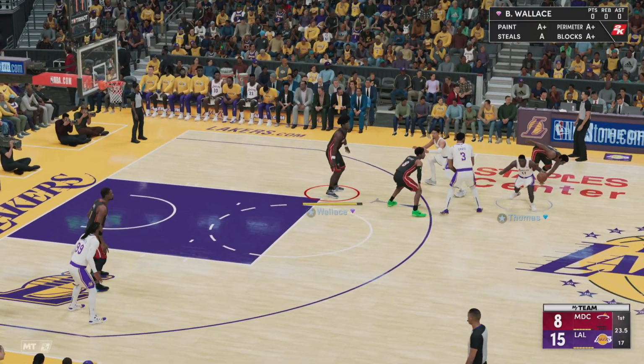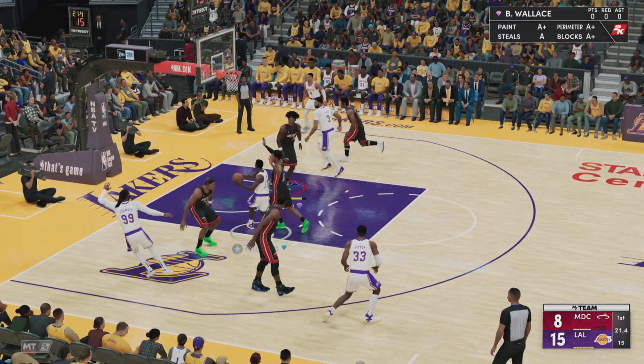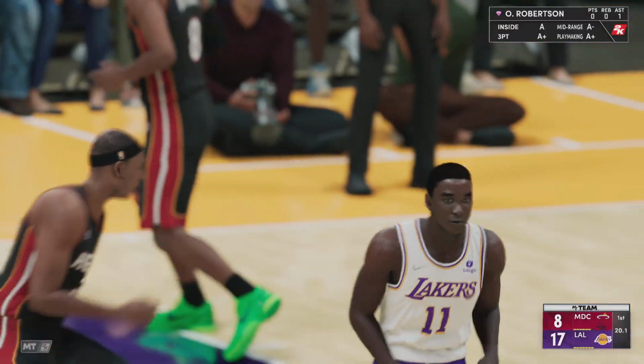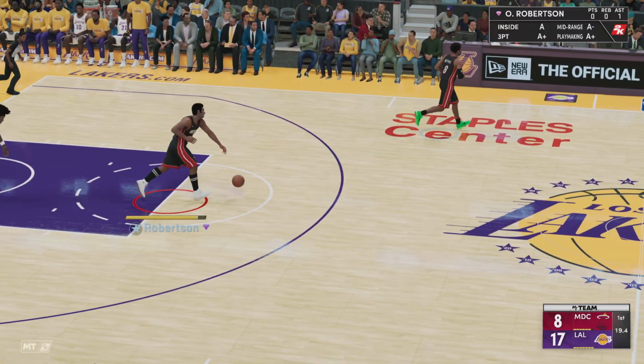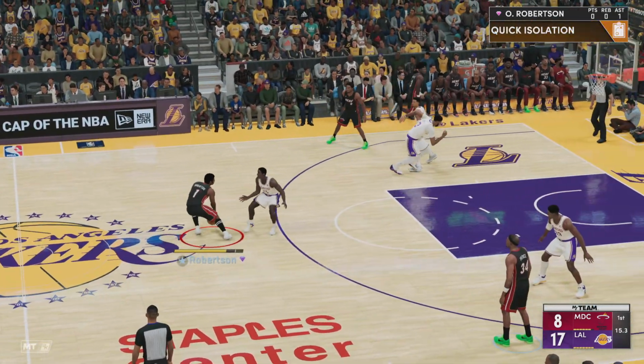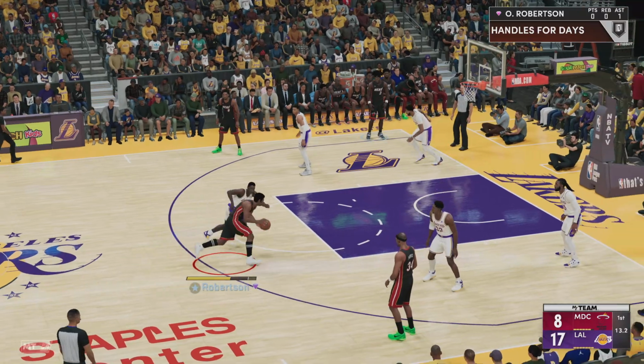There's a screen. Here's Thomas. Uses the glass to finish the layup. And they've settled in quickly today. A nice flowing rhythm to their offense. Here's Robertson.